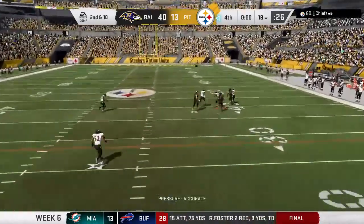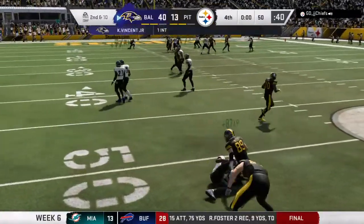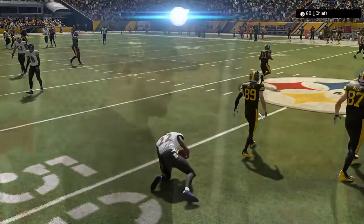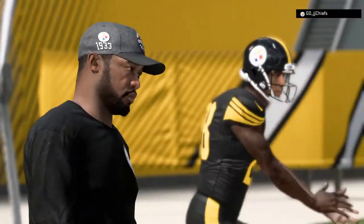One final shot. They'll look to throw. And here's another interception. He's picked off just shy of midfield. And his guys will set up shop at midfield at the 50-yard line.